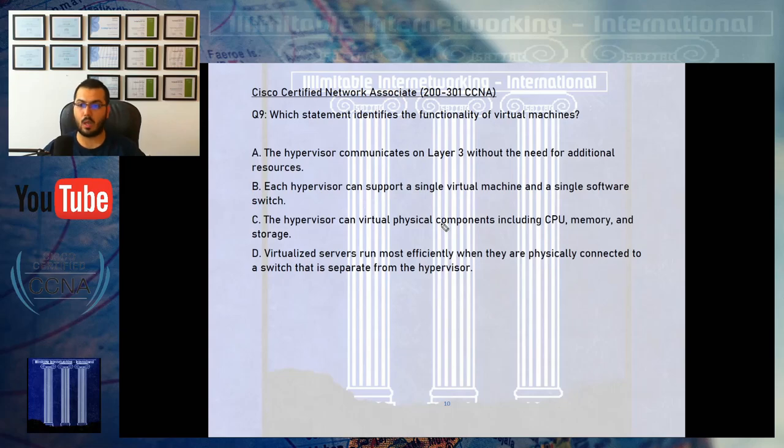Question 9: which statement identifies the functionality of virtual machines? Also chapter 1. So far we are talking almost everything about chapter 1, and a bit of a question on FTP from chapter 4, but okay. The hypervisor, which is the one that controls everything, communicates on layer 3 without the need for additional resources. Not sure. Each hypervisor can support a single virtual machine and a single software. No, definitely not. The hypervisor will be responsible for all the virtual machines built upon it.